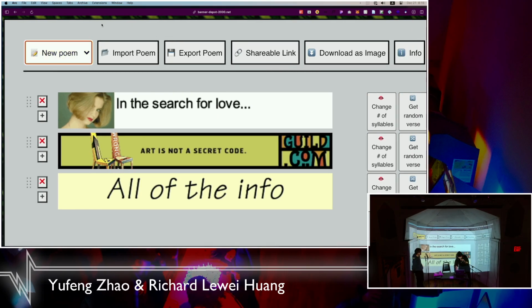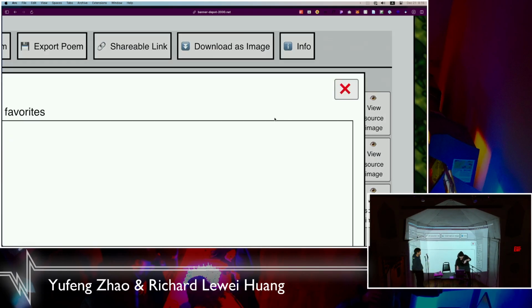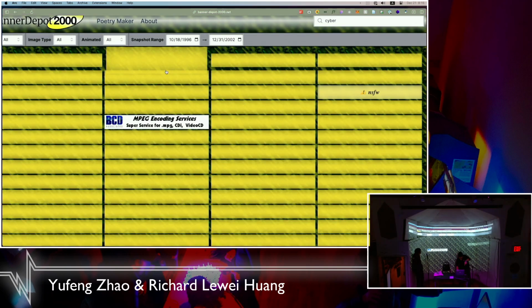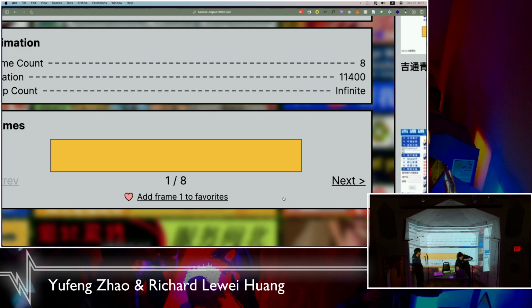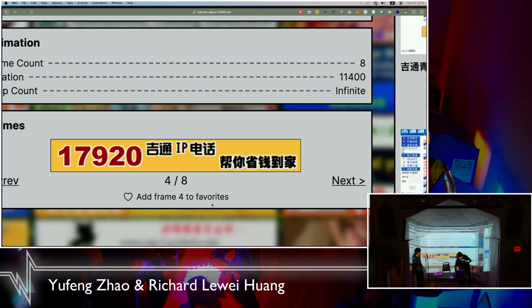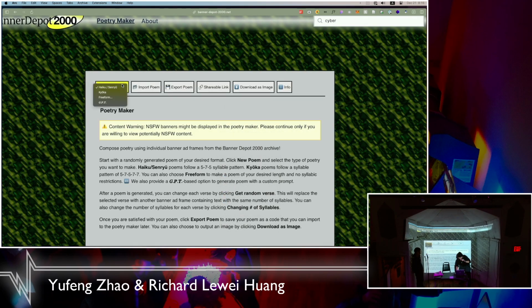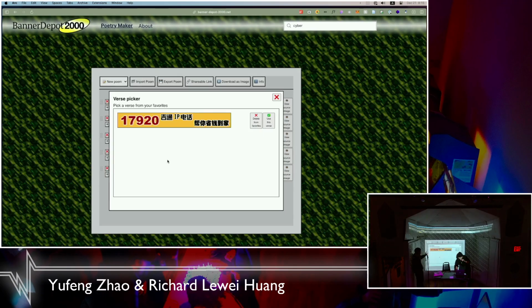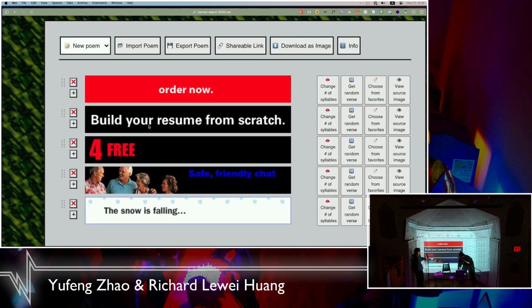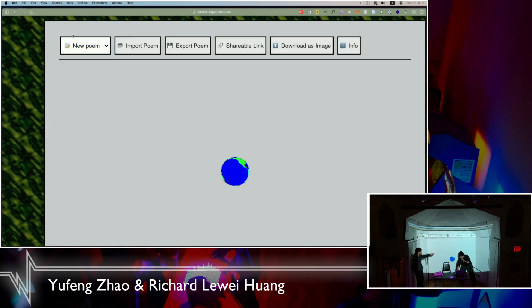Before we go into any other functionalities of the Poetry Maker, we can also choose from favorites. And how do you favorite a frame? You go to the archive, and you go down here, and you can favorite one of your favorite banner ad frames, and you can put it together in the Poetry Maker later. You can't do that on your phone yet. It's desktop only. Right. So now we just created a five verse freeform poem. Now we are going to call for a prompt. Let's demonstrate the favorite first.